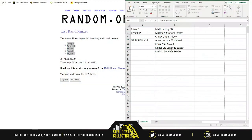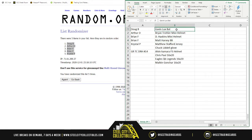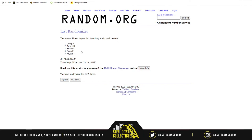All right, let's go over here and review the hits. All right, so let's see here. Go up. All right, so start off with the Gavin Lux autographed bat, the Brian Trottier hockey mini helmet, Dwayne Haskins Washington football team mini helmet, Matt Harvey autographed baseball, Matthew Stafford Lions jersey, Chuck Liddell MMA glove, Alvin Kamara full-size Saints helmet, Chris Paul Houston Strong 16 by 20, Eagles QB legends Jaworski, McNabb, and Cunningham 16 by 20, and the Malkin and Gonchar 16 by 20. So again, we're going to take the hits. Go over here to a new list.